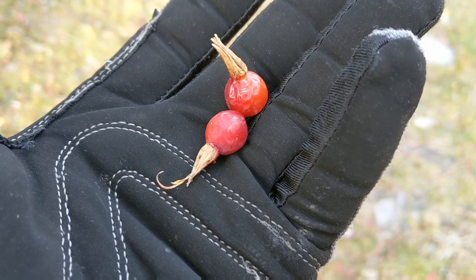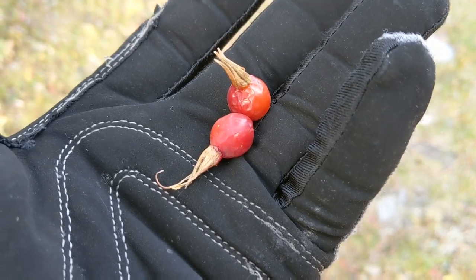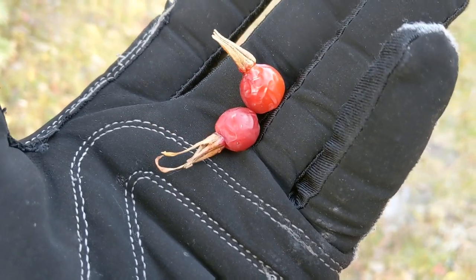These wild rose hips are everywhere up here this time of year. Makes a good breakfast on the trail, just don't eat the seeds.